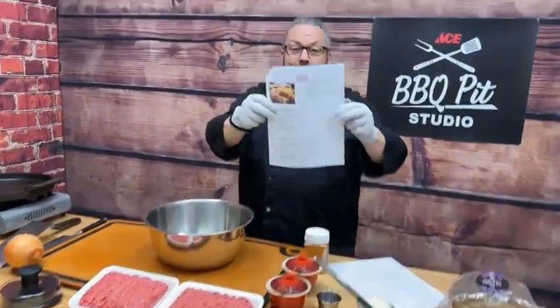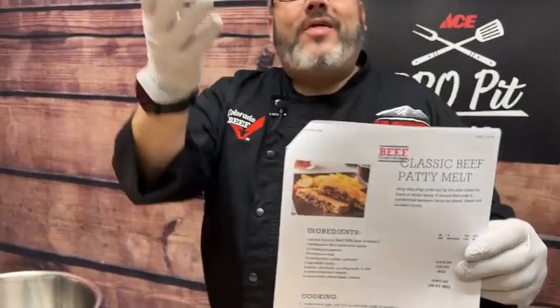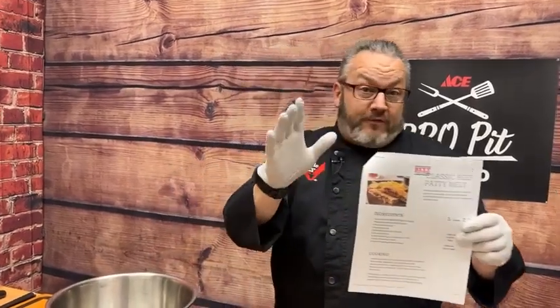Check it out, you guys. We are doing classic beef patty melts tonight. When's the last time you had a patty melt? I'm trying to think. Waffle House? But do they make patty melts? They do. You probably had that at like 3 o'clock in the morning. So patty melts are fantastic.